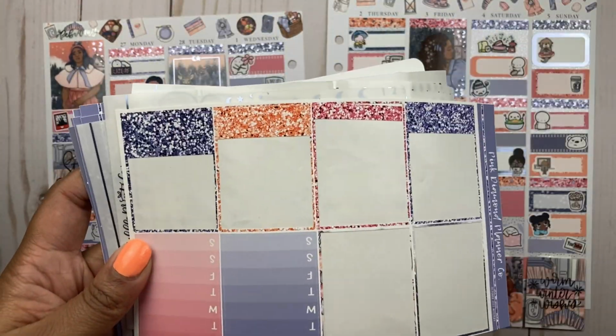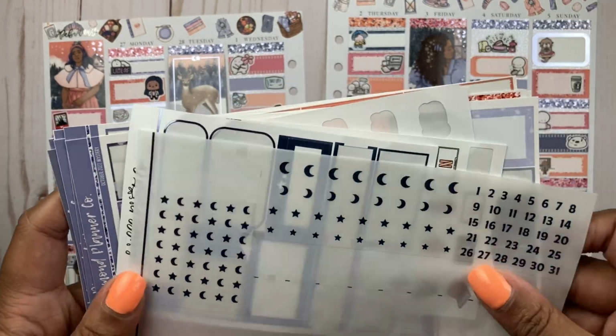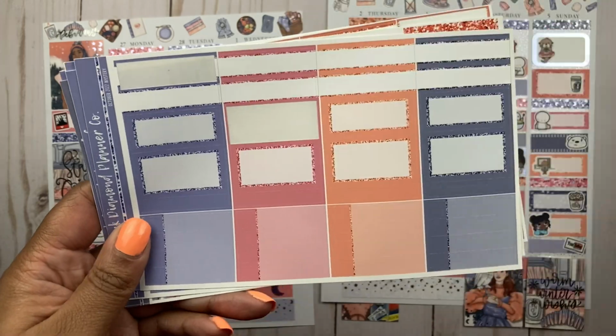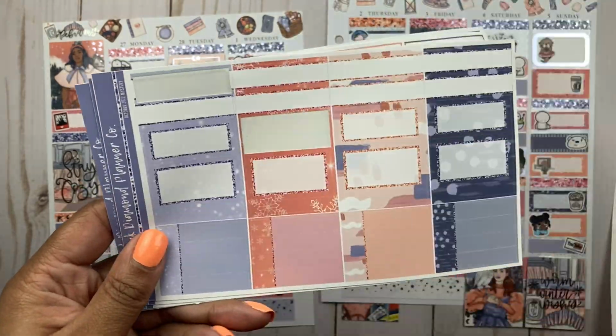Y'all are the best. As you can see, it's a mystery kit, so I just have so much left. But yeah, that's my spread, and I love how it turned out.